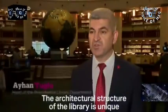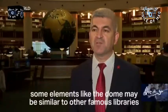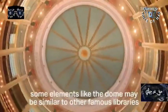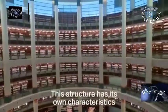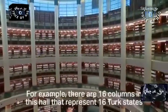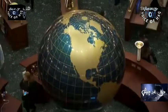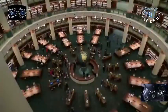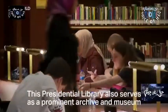The architectural structure of the library is unique. It was not inspired directly by any other library. But of course, some elements like the dome may be similar to other famous libraries. The structure has its own characteristics. For example, there are 16 columns in this hall that represent 16 Turk states. This presidential library also serves as a prominent archive and museum.